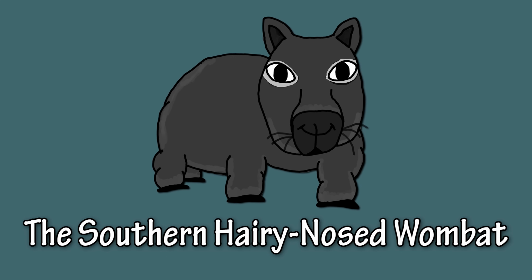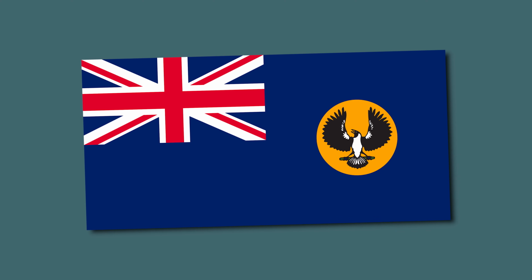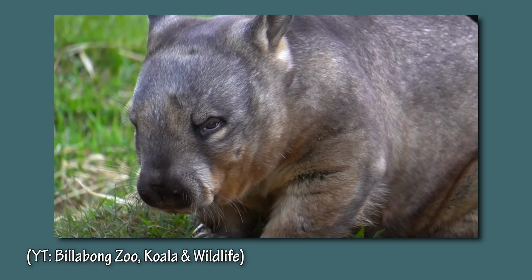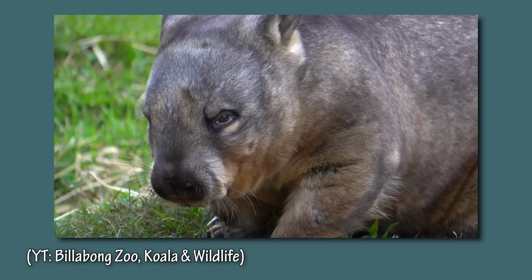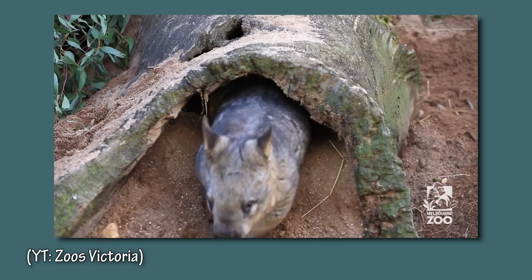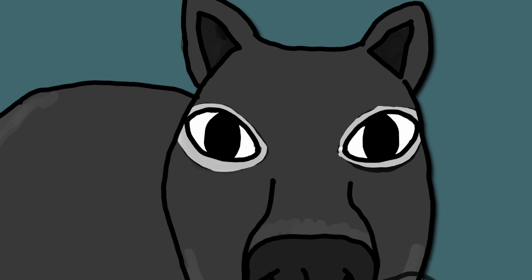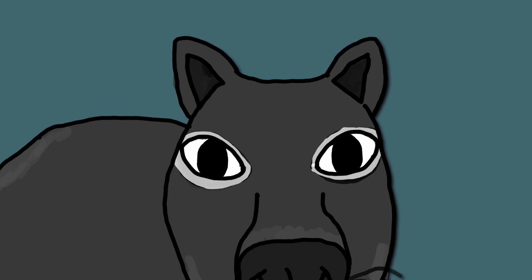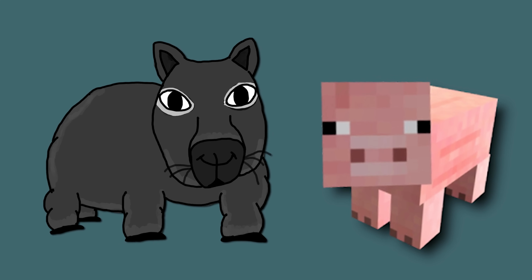Now onto the next wombat, and that is the southern hairy-nosed wombat, and they can only be found in South Australia. And their conservation status is near threatened, with a population in the wild of only 60,000 to 130,000. And there is only one colour variant out of the subspecies, and that is grey. They have whitish pouches beneath their eyes, with pointed ears and a flattened head, and a snout that somewhat resembles a pig compared to the bare-nosed wombat. And they are the second biggest wombat species.